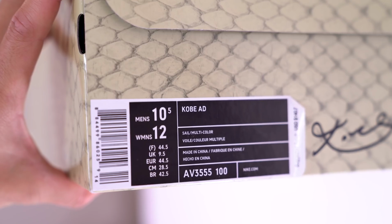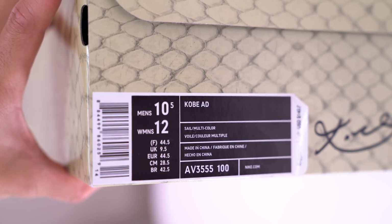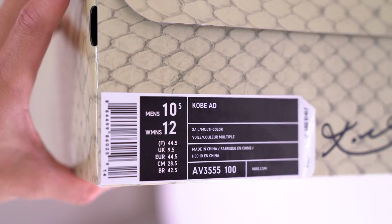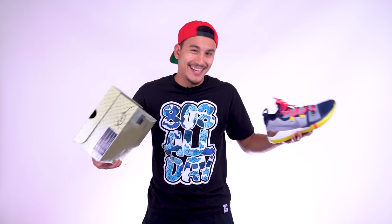The first thing that I want to talk about is the name. A lot of you guys are calling this the Kobe AD Exodus. I don't know where that name came from. I don't know if it is officially called the Kobe AD Exodus. All I know is this box just says Kobe AD. So I've just been calling them the new Kobe's, the new Kobe ADs. That's what the people at the gym were calling them. They're like, yo, how are the new Kobe's? Do you like them? So I'm just gonna call them the new Kobe's because Exodus, it's not on the box.